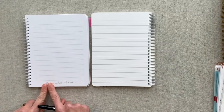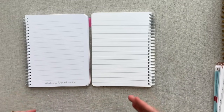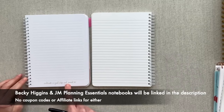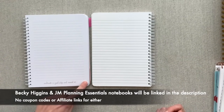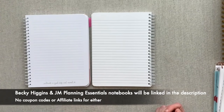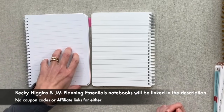Becky Higgins says, "Cultivate a good life and record it." That's her handwriting. That's her tagline, since she's always been in memory keeping. It goes at the bottom of the page. It doesn't bother me at all because it's so light. And I really love her light lines and the margins. I like the big margin at the top. I like how the lines don't go into here. I don't know. Everything about this notebook I just love.